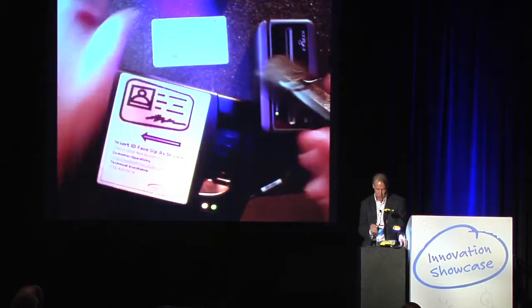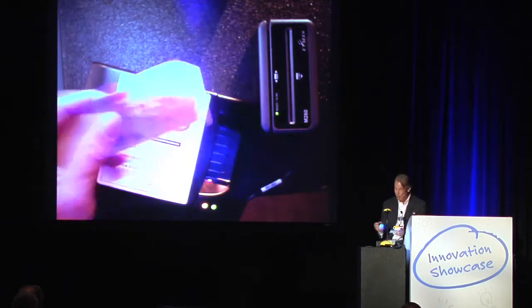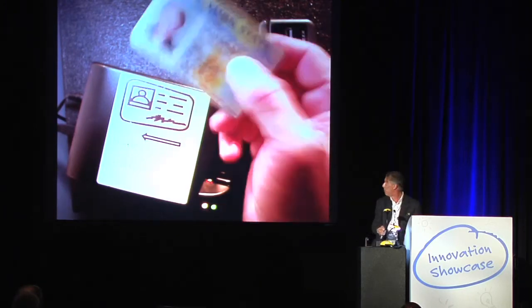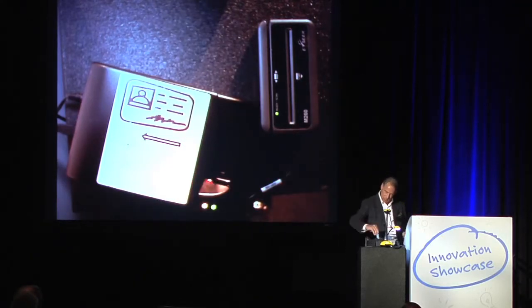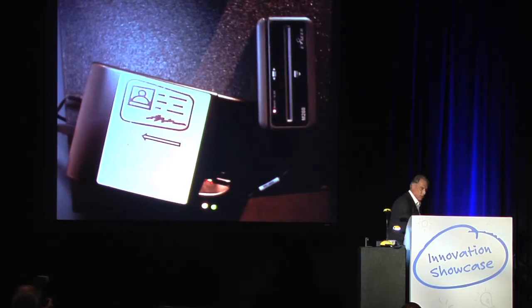You can't see them under the light, huh? They are, I promise you, but all the UV inks are in place. This document would pass inspection from anybody in the world. You notice, though, that I put my picture on this ID. We're going to take this ID, put it into just an inexpensive scanner. This can also be manually entered.